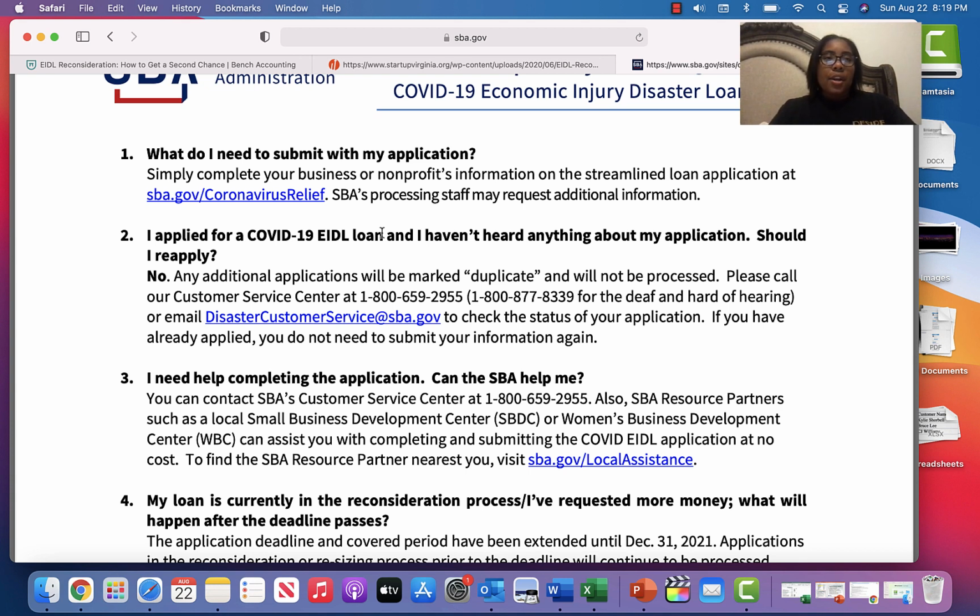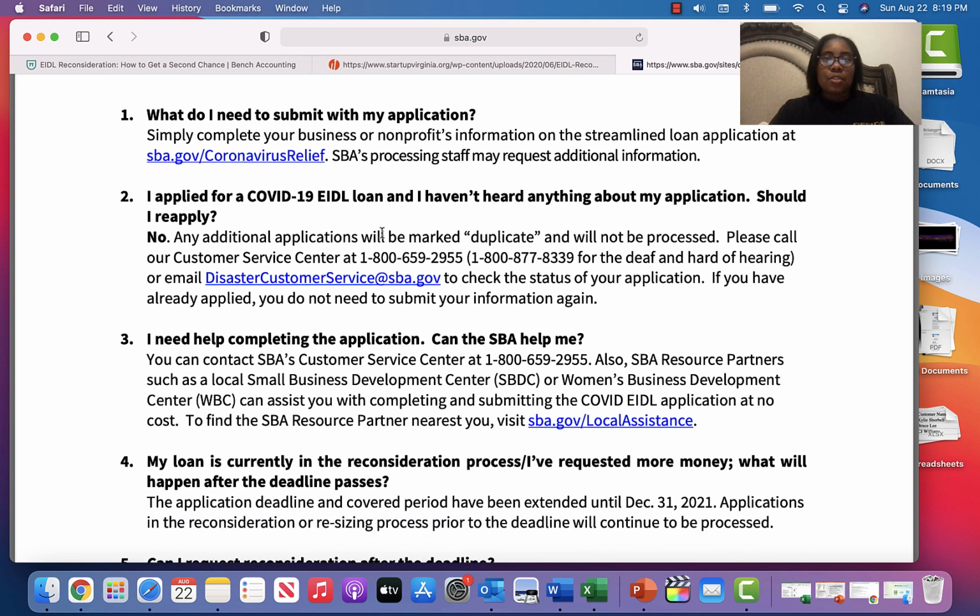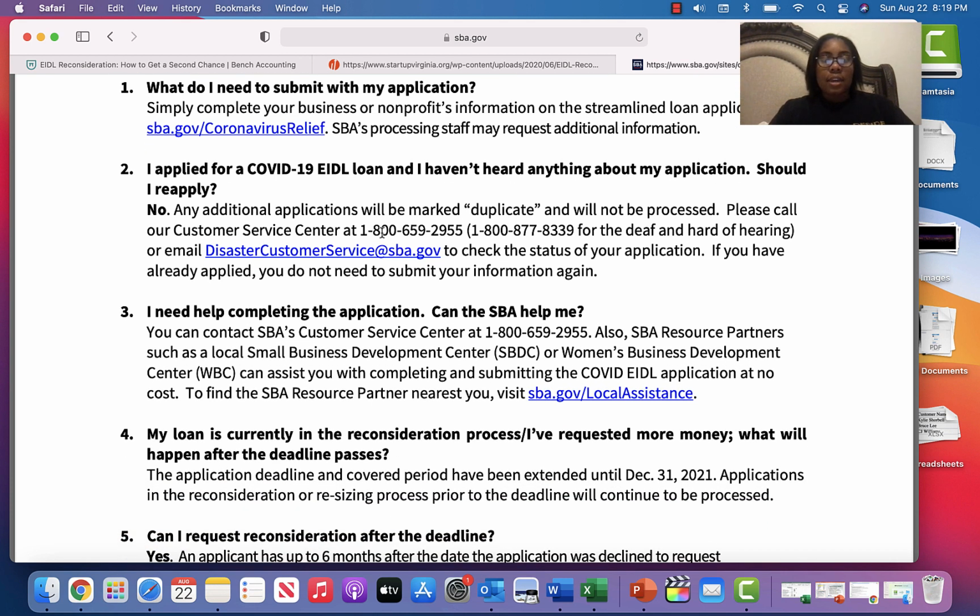It says, where do I need to submit my application? If you don't know, you can go on sba.gov and submit an EIDL loan. Currently, the EIDL loan will allow you up to $2 million right now, as I said in my other video. And some of you have applied, and what you're doing is you're getting stuck in the denial process, or you haven't heard anything, or you have to go through reconsideration. So I'll go over that.